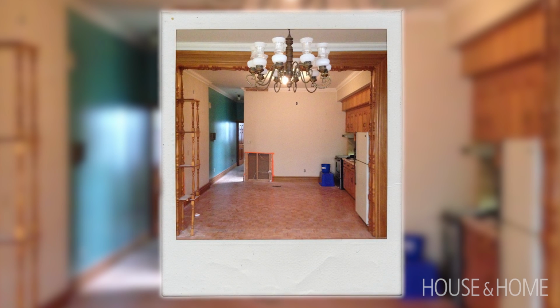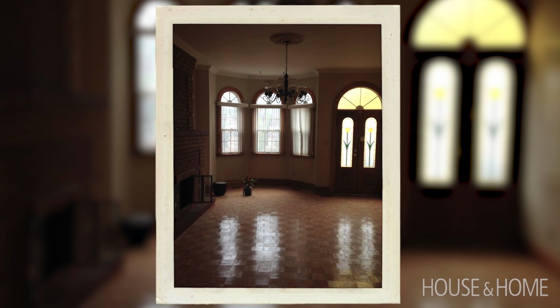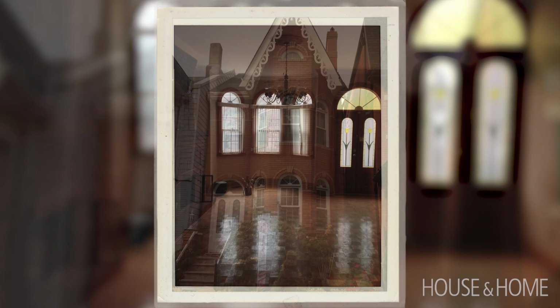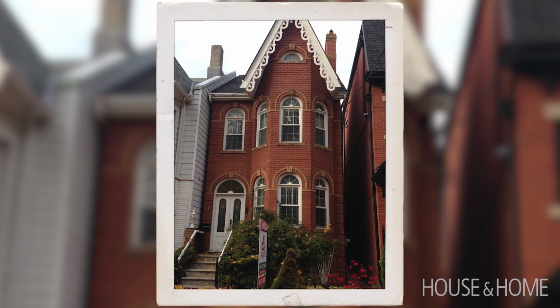From a functionality perspective, the home was really choppy and didn't allow for light to flow through from one end to the other. While it looked Victorian on the outside, it's actually a fairly newer build, but it had become dated over time.